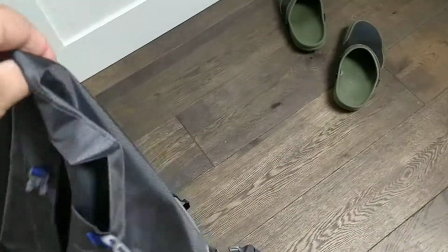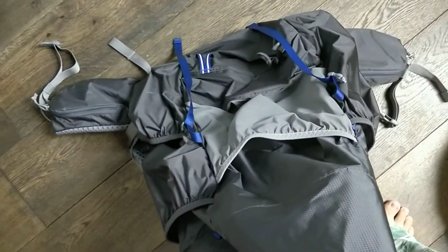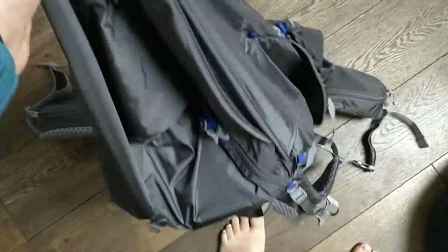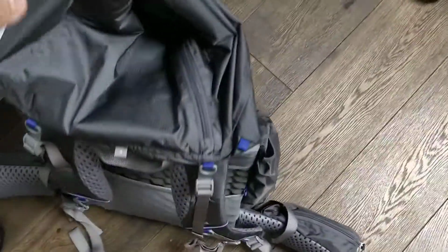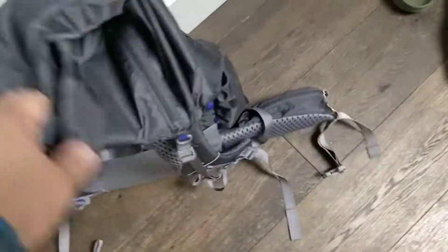It's the Mariposa 60 liters with lots of pockets and a big pocket here, and yeah, very comfortable backpack. So yeah, let's put everything in there.